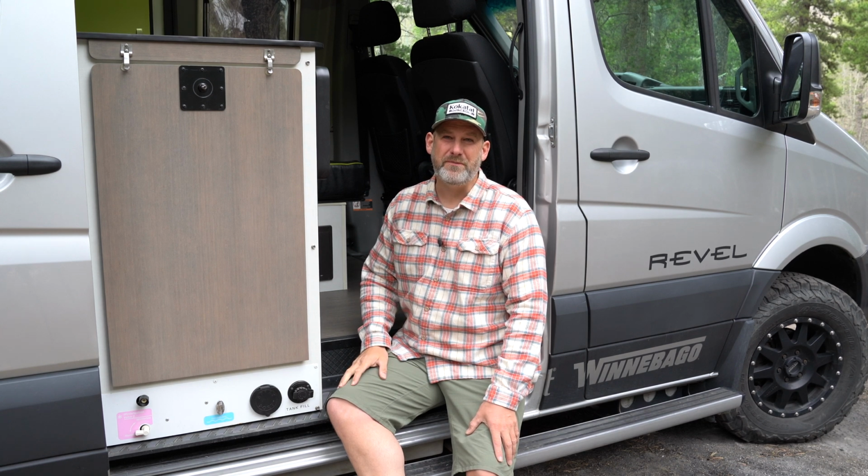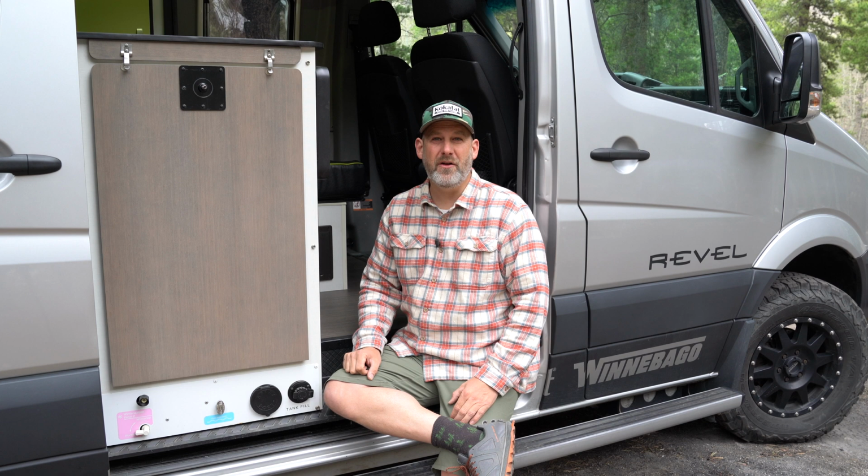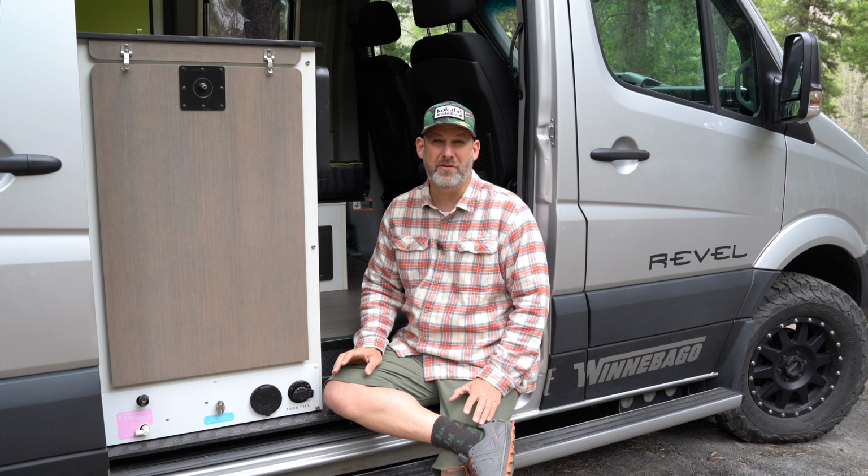So what did we do? Well, we looked all over the Revel thinking of what might be a good option. How could we make a decent workspace to give me the space I need and not infringe on the rest of the family? So after weighing all the options, I really honed in on the cockpit. It was the only place where I was going to be able to set up a workstation and work effectively and not be in the way of everyone else.